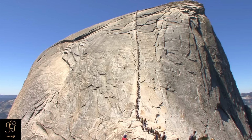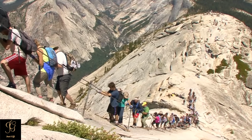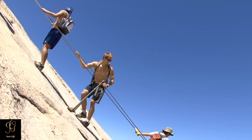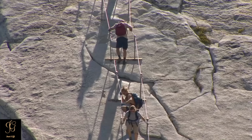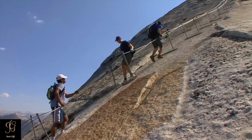If the weather is cooperative, you can continue up the Subdome and you will arrive at the cables. This is not for out of shape people. They are vertical, exposed, and much harder to go down than they are to go up. It requires a mountaineering component at the end, climbing the cables.